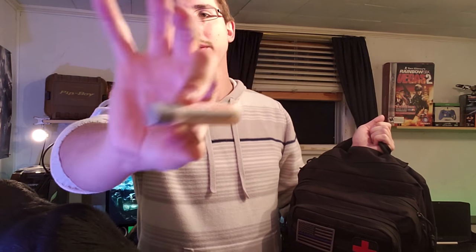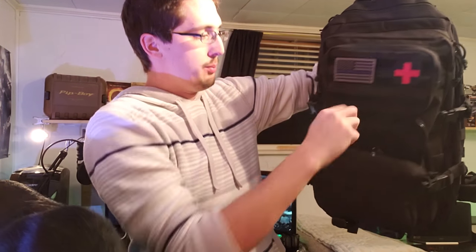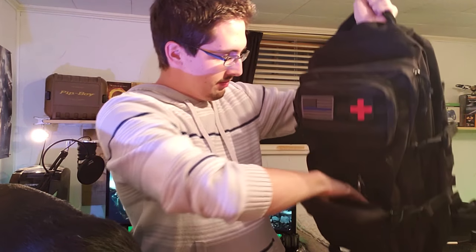Then we have just some hand sanitizer. Chapstick, Burt's Bees, love it, all natural. Always gotta have chapstick for your lips, not just for your lips, but also the flashlight on the Glock. If you put it on the flashlight, it'll help keep the flashlight clear. Then we just got some pens, pencils, marker, business cards. What's down here? Then we got our first aid kit, IFAK.